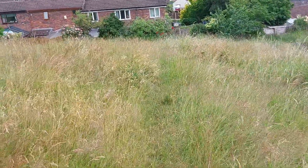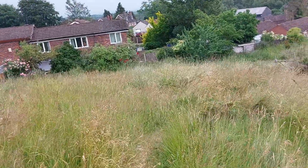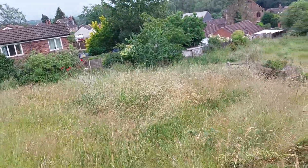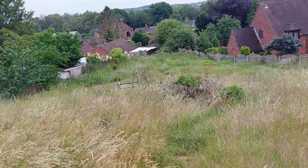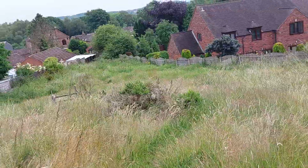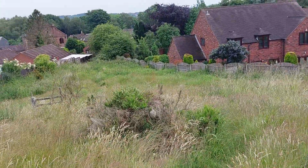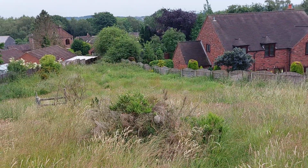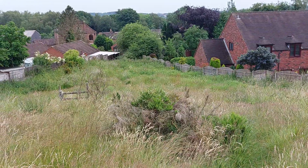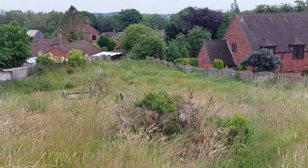Now, as you can see, the path is overgrown. It does need to be cut back to make it more obvious. The council do need to get some gardeners out here to look after things, to tidy everything up, but yeah. Let's carry on forward and just get down this path.